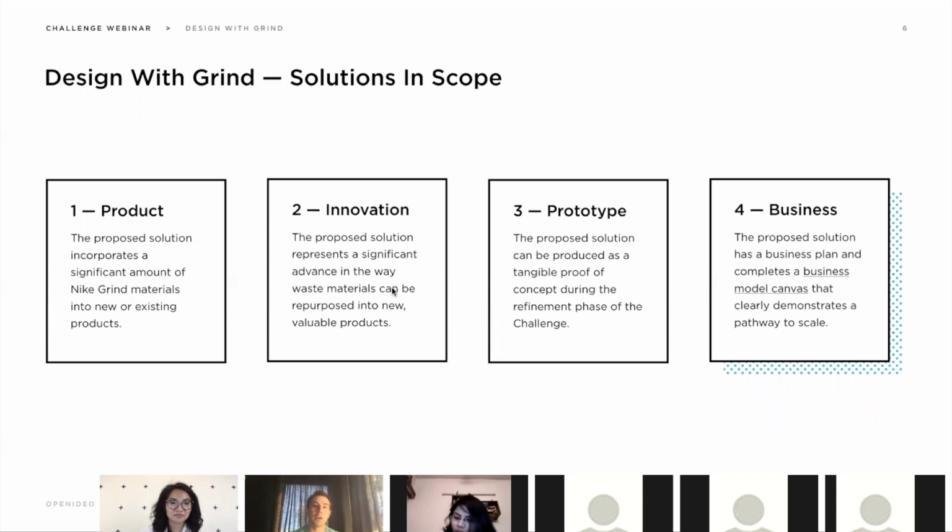Innovation can come in the way you're using materials, in the user experience, or the way you're designing the materials, or specifically for this challenge, in the way that you're incorporating a Nike Grind into your solution. So number 3 and 4, these are really the big two that you'll be focusing on for this portion of the phase. I think the first and second are things that you've probably already been delving into. So prototype number 3 is going to be very important. That's really the bulk of this refinement phase.